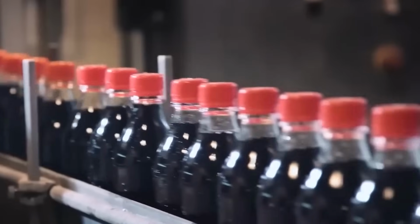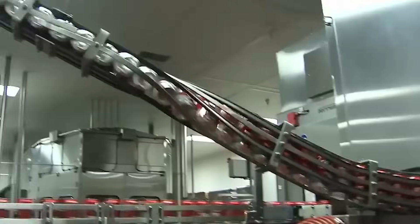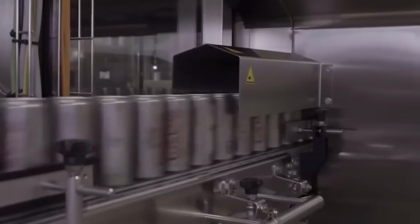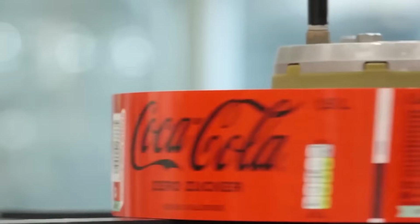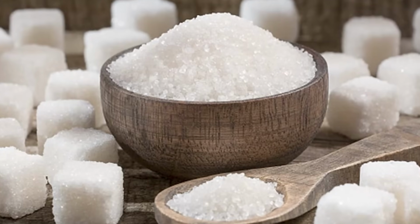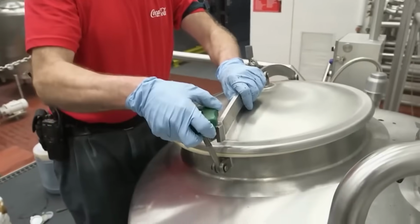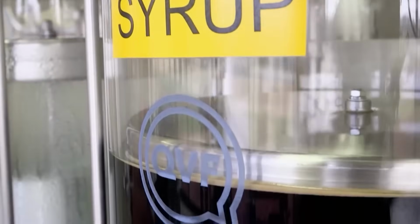One of the most important aspects of Coca-Cola's production process is its supply chain management. The company sources its ingredients from a global network of suppliers, ensuring that its factories receive high-quality raw materials consistently. The supply chain involves the coordinated movement of sugar or high-fructose corn syrup, caffeine, caramel coloring, phosphoric acid, and natural flavorings, all of which must be stored under precise conditions to maintain their integrity.